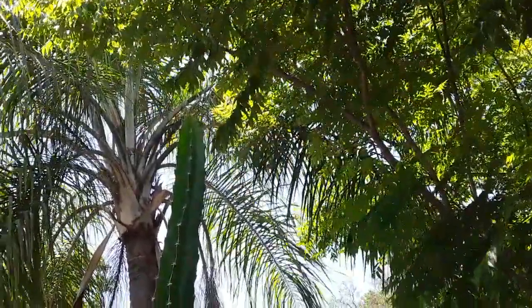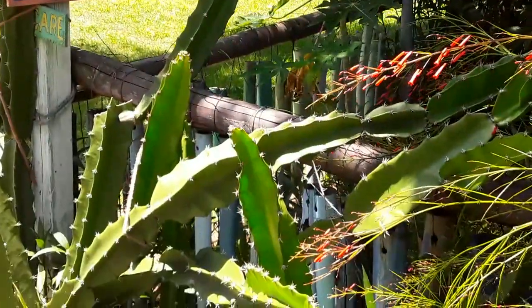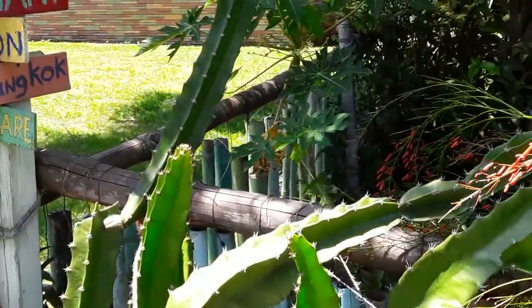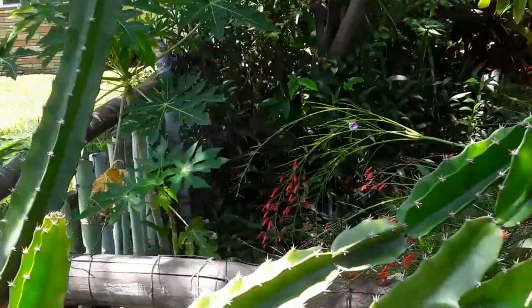We could take these and cut them in segments. Put a stick behind it. See how straight it grows? You got flowers on your papaya too.